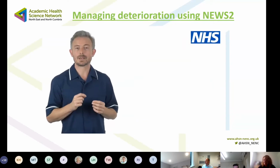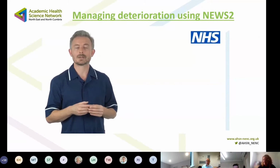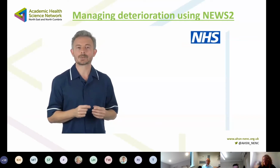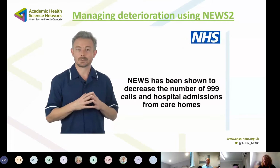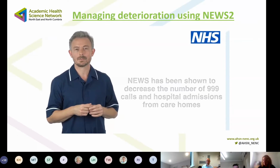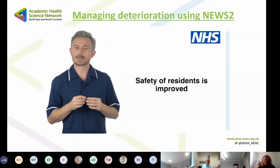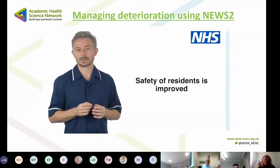NEWS has been shown to help staff to recognise sick people more quickly and get help earlier. If someone becomes unwell, a carer can give the GP, 999, or the ambulance crew the NEWS. This helps healthcare professionals to quickly understand how unwell someone is and how soon they need to be seen. NEWS has been shown to decrease the number of 999 calls and hospital admissions from care homes. Care home staff also report that they feel more confident and supported to raise concerns when using NEWS. This means that the safety of residents is improved and they have a greater chance of staying in their own home for treatment.